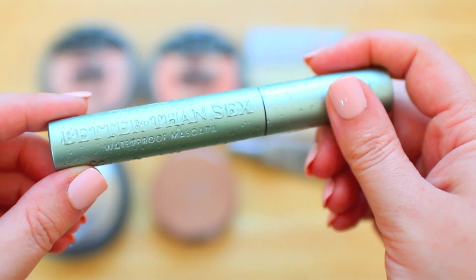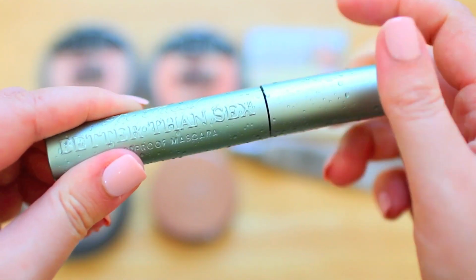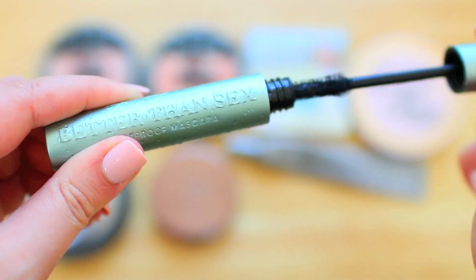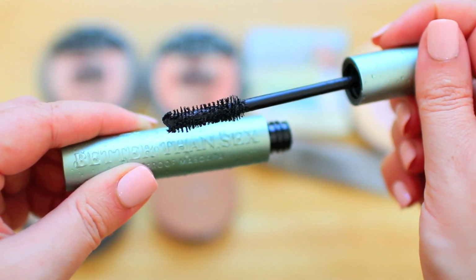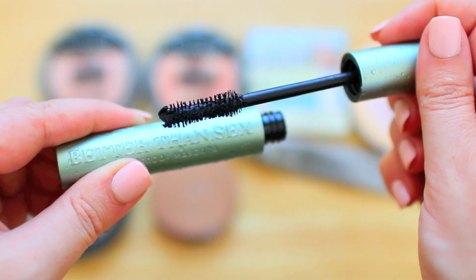Actually, I also tried the Too Faced Better Than Sex waterproof mascara this month, and I loved it, which surprised me because I don't think I was the biggest fan of the original, but I loved this one so much. I feel like it stayed in place so well, and it made my lashes just look thick and voluminous.